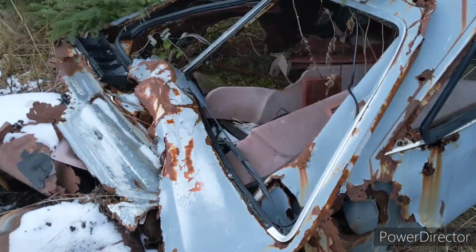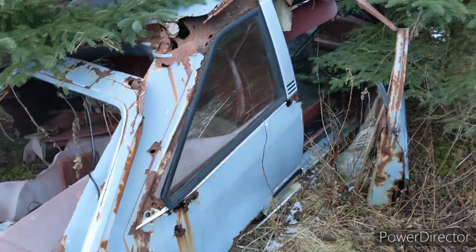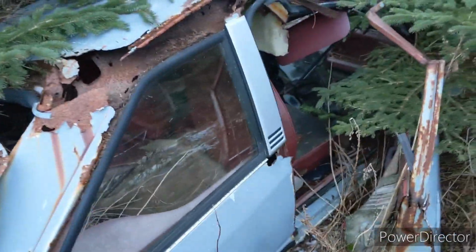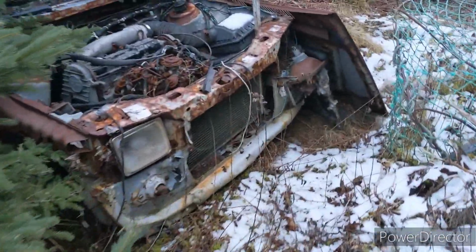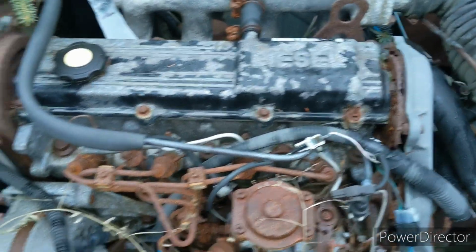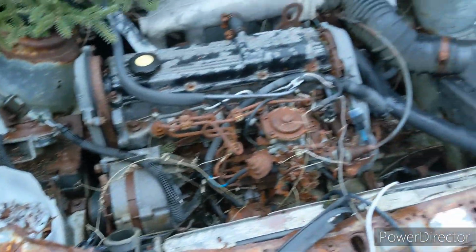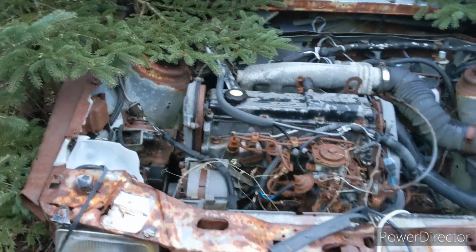Right, so next came across what appears to be a two-door Ford Escort, which is nothing spectacular, but it is standard. Keys are still in the ignition, and there's one really cool factor about this car, which I'll get around to. It's a diesel. I haven't seen any of these before in my life, but I guess they did make them. It's definitely Ford, so it has to be an EXP, something along those lines.